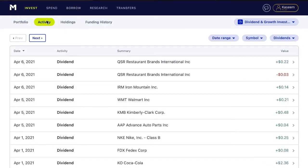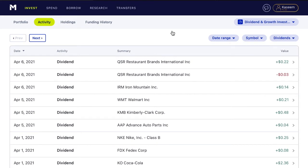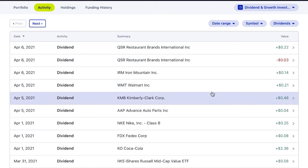So if I pop right in here, I look at the transaction section, and we switch to dividend. We filter by dividend here. You guys can see this is how the money comes in. They all come in little by little. A lot of these companies, I don't actually own a ton of money in them. Some of them I might own maybe $200 worth of shares, maybe $300 worth of shares. And it just basically comes in on a regular basis, and I don't have to even do anything.